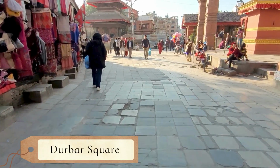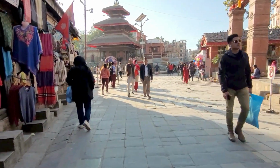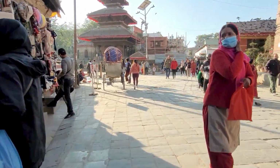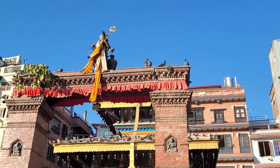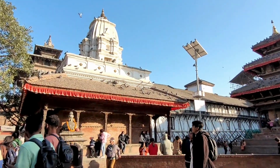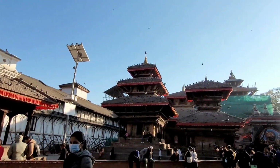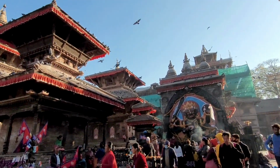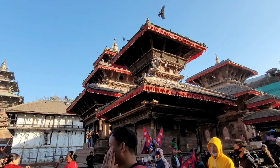Durbar Square was once a royal palace square, and nowadays it's a UNESCO heritage site. Most of the buildings are from the 16th to 18th century. You can see a lot of old buildings. I think many of them are temples. As a tourist, you have to pay to enter this square. I don't remember the exact amount of money, but if you paid once, you can come back even during the next few days without paying. You just have to bring your passport with you.